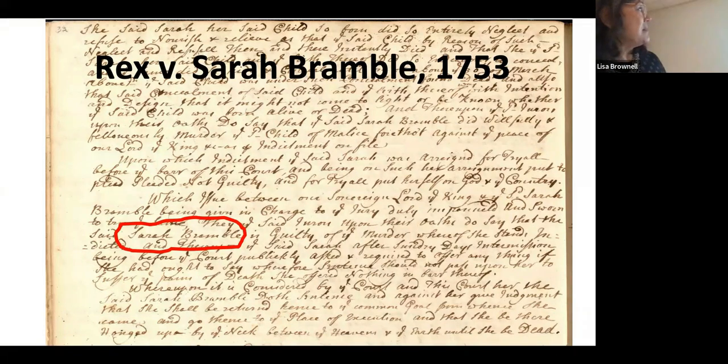The case itself, and she did have two cases, I only really seriously looked at the second one. It was in September of 1752 and 1753. During the rest of that time, she was just rotting in jail, waiting for her trial to come up. But of course, the Rex v. Sarah Bramble, the Rex is George II. So sometimes we forget that we were not in our own era. But it says Sarah Bramble is guilty of the murder, and her sentence there.